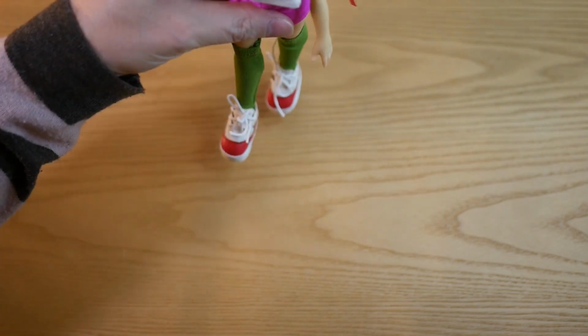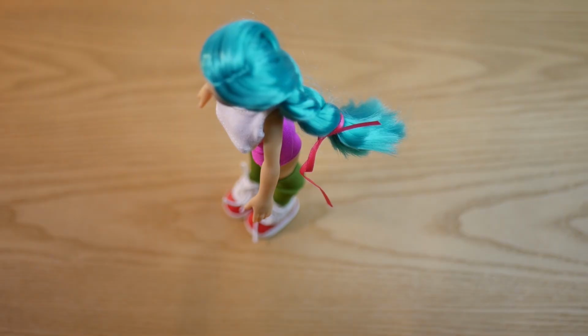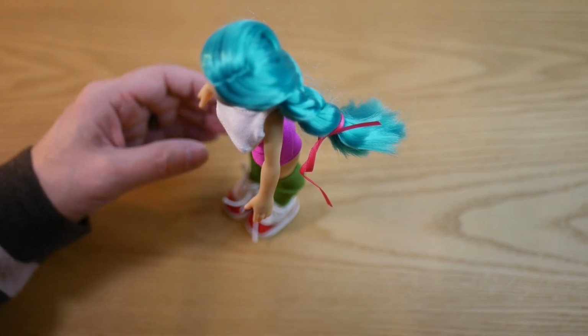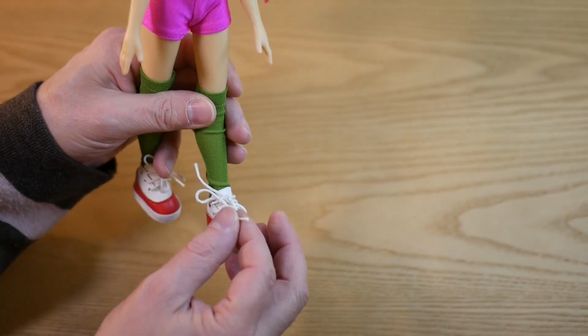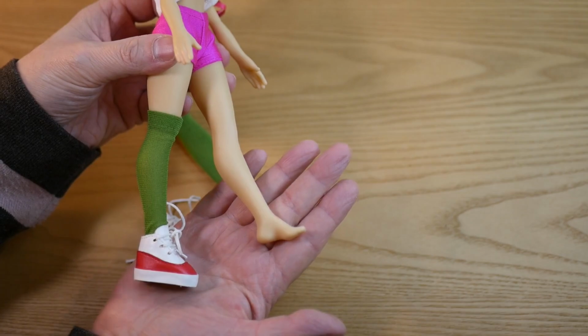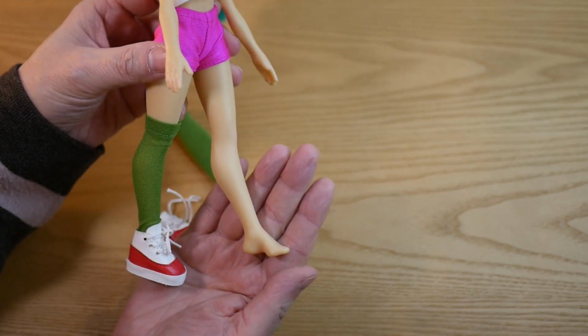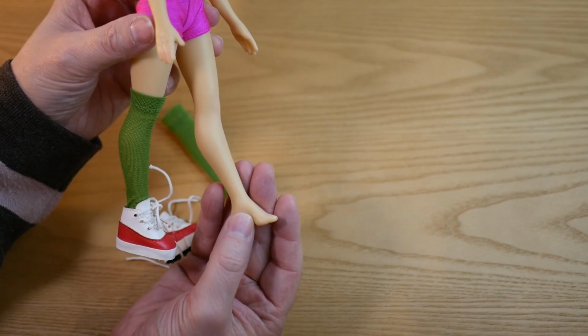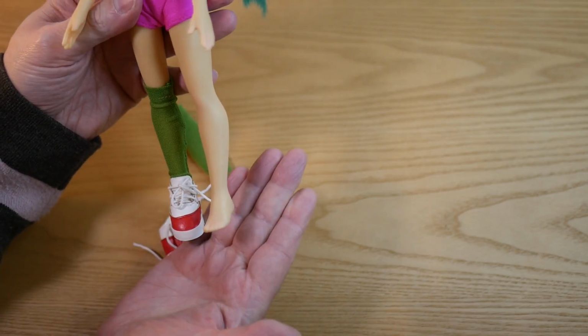And because of these shoes, possibly, she will stand up by herself, depending on how you've got her balanced. I did want to have a look at her feet, because I haven't done that yet. So I'm going to remove the sneakers. Okay, so her feet are pretty much flat. They're certainly not high heel feet, but there is a bit of shape to them. Obviously they are quite big.